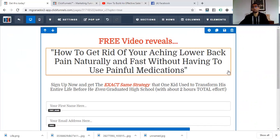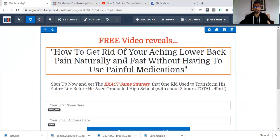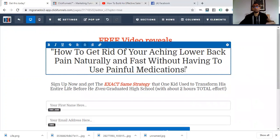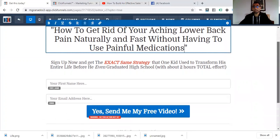And then the story, what they're going to be getting. See how fast I made that? It's tailored to who I'm targeting: somebody who has aching lower back pain. It might just be somebody who has acute pain and they want to get rid of it naturally and fast, without having to use painful medications. It can be NSAIDs, acetaminophen, whatever that is.